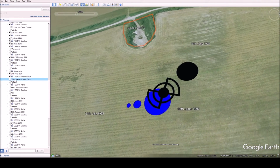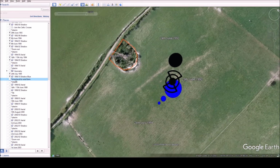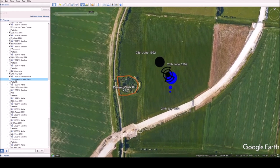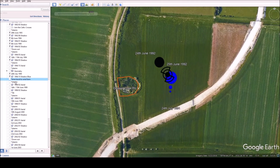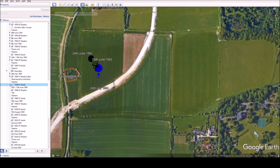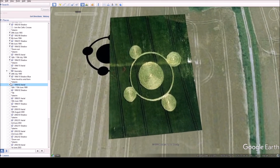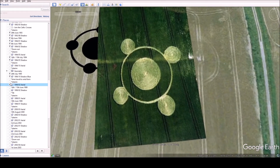Like the previous formation in this field, if we time travel forward to 2016, the site of the offshore wind farm cable just misses it. 1996 saw a single circle appear somewhere in this area, although we don't know exactly where.